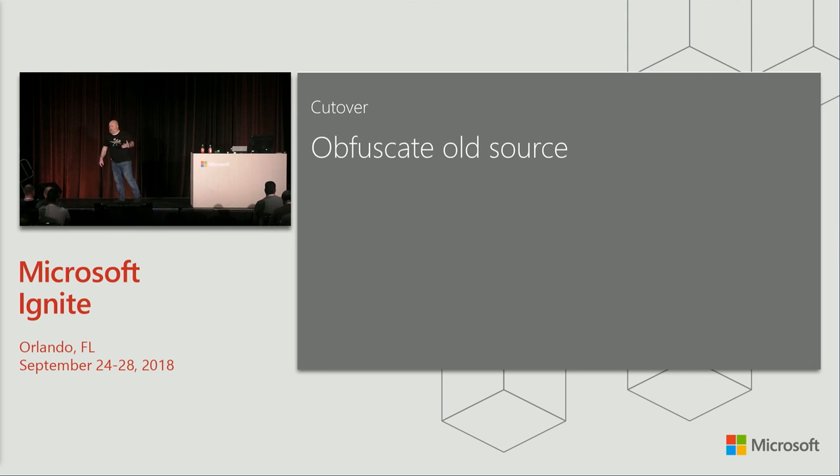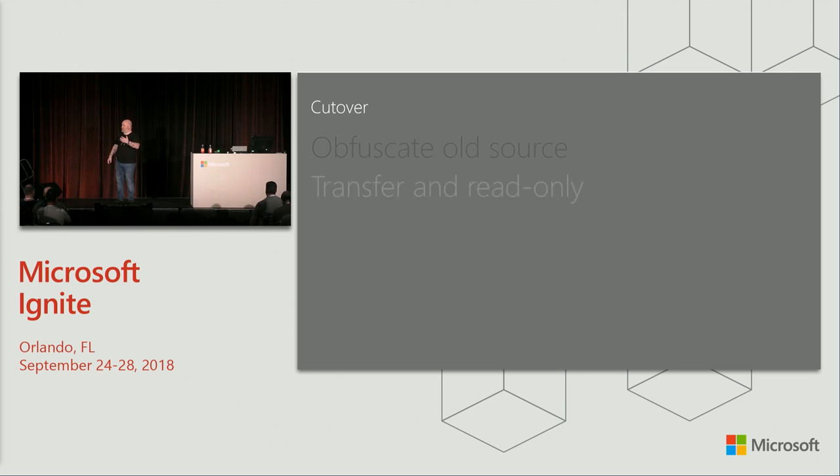When we do cutover, again, your old source machine does not go away. It's still there. We will give you some opportunity to make it unreachable by any of your users and apps and just reachable by you, the all-knowing.